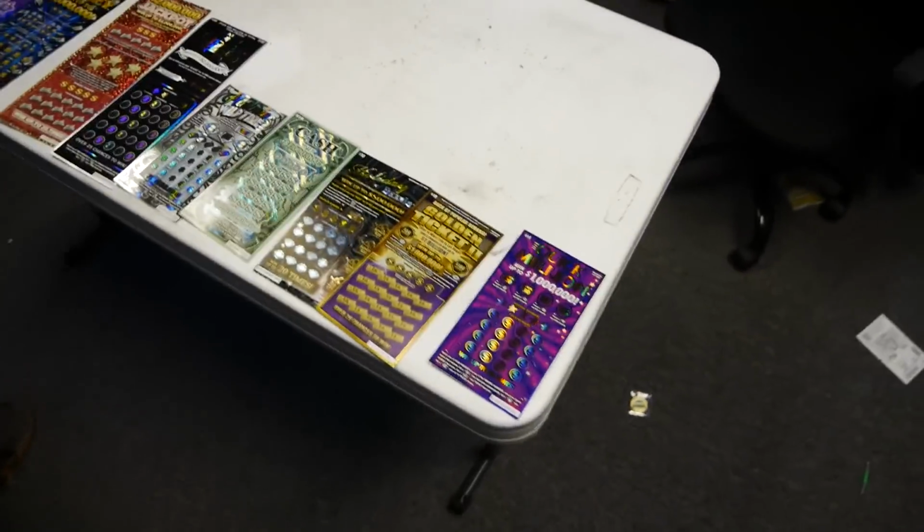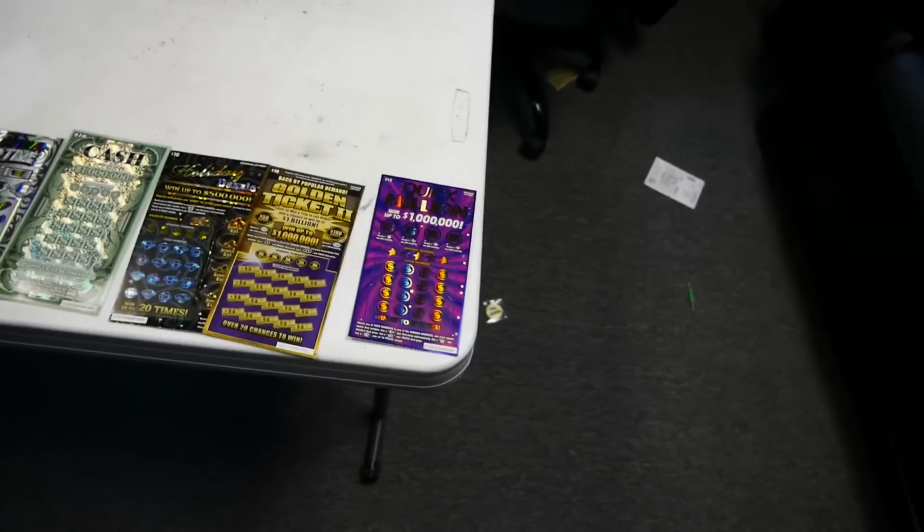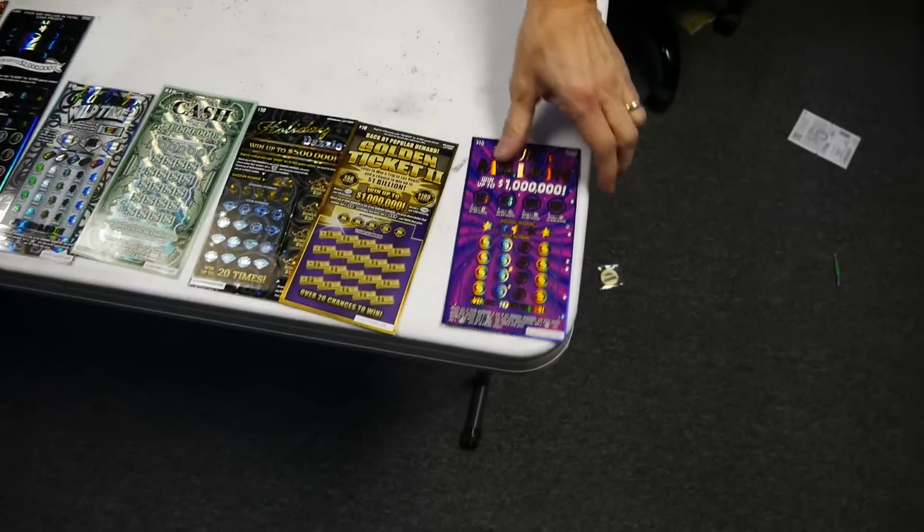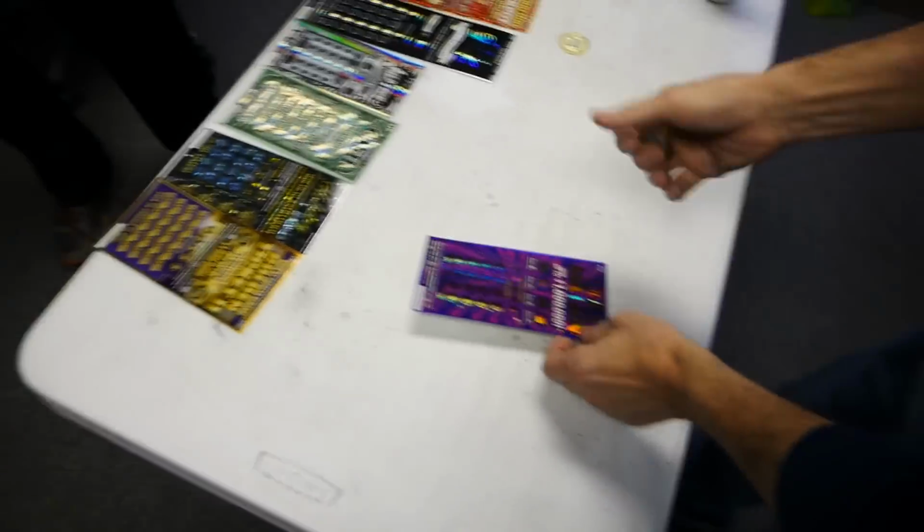Ooh, big boys now. We have the $10 ones. Right down here. Whose turn is it? My dad. Your dad's turn? Okay. Pick a $10 ticket. I'll just do this. Quick million? Okay. Just go in the order there. All right. What's down there?